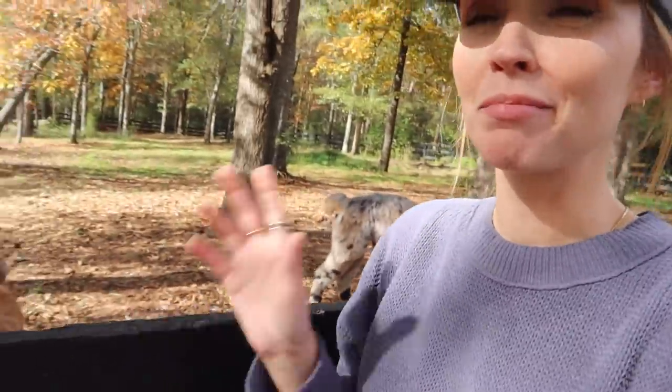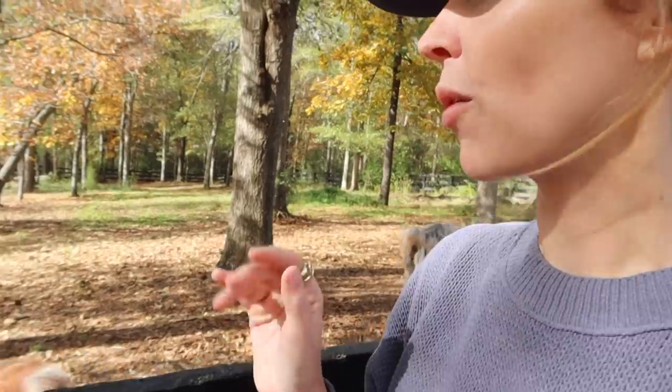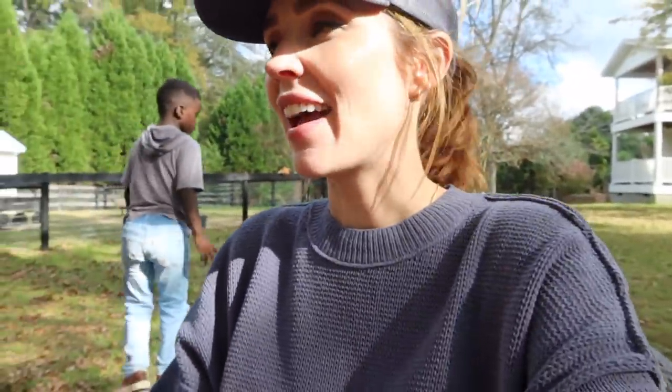They don't do it super often, and I haven't seen them pronk yet. I'm hoping that as they settle in and get more comfortable and more aware of their space, they'll feel more comfortable to pronk. But I haven't seen them do it yet.